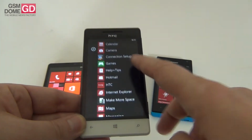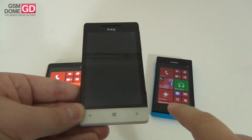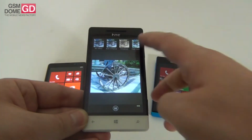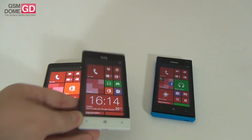And then comes a feature called Photo Enhancer. This one dates from back in the days of the very first Windows Phone handset made by HTC. So Photo Enhancer allows you to edit some pictures with some filters and some options. That's pretty much it. Those are the only apps that are unique to this handset.